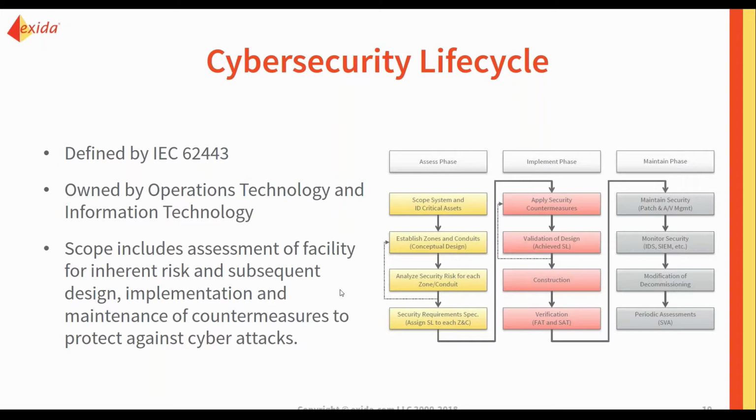And so when we look at this portion of the standard, we see the overall cybersecurity lifecycle, which covers the assessment phase, so understanding what the cybersecurity risks are, through the implementation phase of actually designing our system with countermeasures, and then finally the operations and maintenance phase, so making sure that we're able to maintain our IACS in a secure manner throughout the life cycle of the facility.